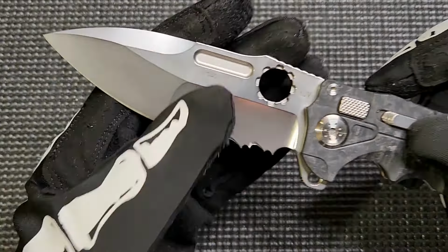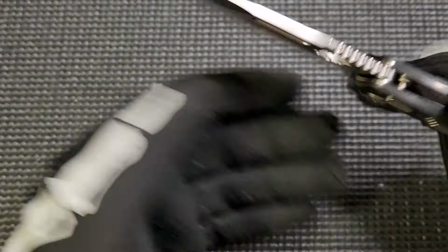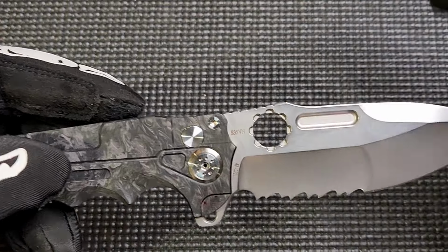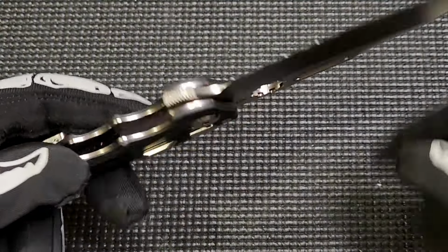Materials. We've got a very finely bead blasted blade. It is S35VN. It's got a spider hole opening. We'll talk about that here in a minute. It's got a flipper tab.